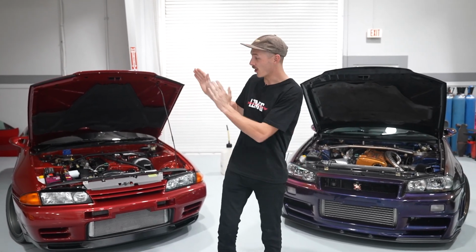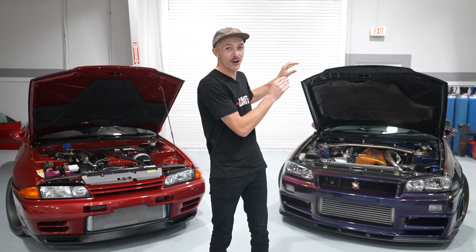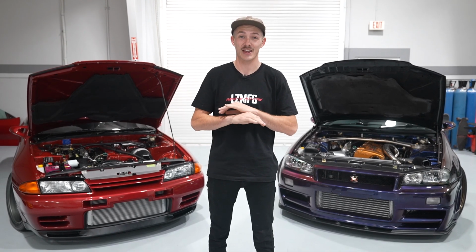But my favorite similarity of all between both cars is the gearing. The R32 has a 6-speed transmission from an R34, and the R34 has front and rear diffs from an R32 GTR. So basically, both cars have the same exact gear ratio, which is a 4.11, paired with a 6-speed transmission that was built for a much longer gear ratio. So the gears are very short, close together, and they make the cars a blast to drive.